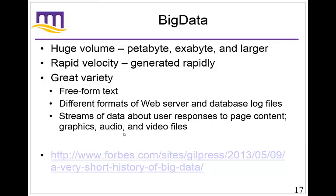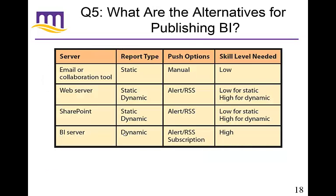What I do want to go on to now is the last one, and talk very briefly about the alternatives to publishing business intelligence. Like I said, this is probably the least exciting as far as innovations that you may hear of, because you can use email or various collaboration tools as a way of sharing and publishing information. It's pretty easy to do. The reports tend to be static. Once you create it and send it by email, you can't really change an email after it's already been sent.